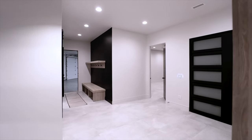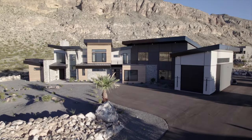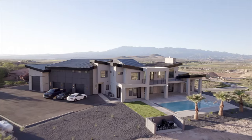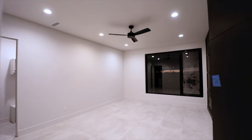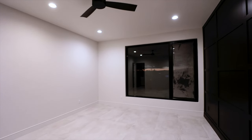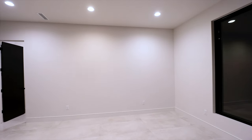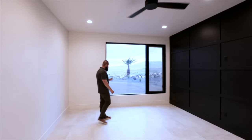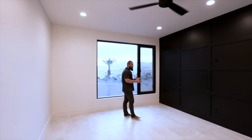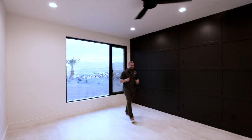This portion of the house has its own door, so it can be accessed through the front or through the back. It has access to the pool as well. And all of these bedrooms are beautiful and spacious in size. This bedroom has a large accent wall and its own ensuite with a closet. And of course, you have incredible 360-degree views from literally every room in this house.